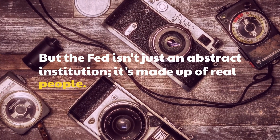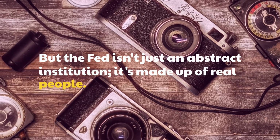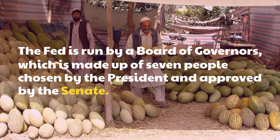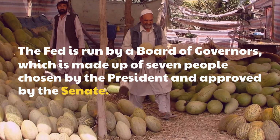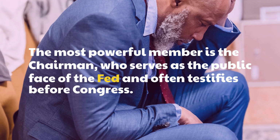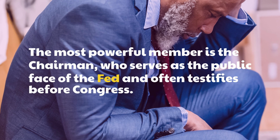But the Fed isn't just an abstract institution, it's made up of real people. The Fed is run by a board of governors, which is made up of 7 people chosen by the President and approved by the Senate. The most powerful member is the chairman, who serves as the public face of the Fed and often testifies before Congress.